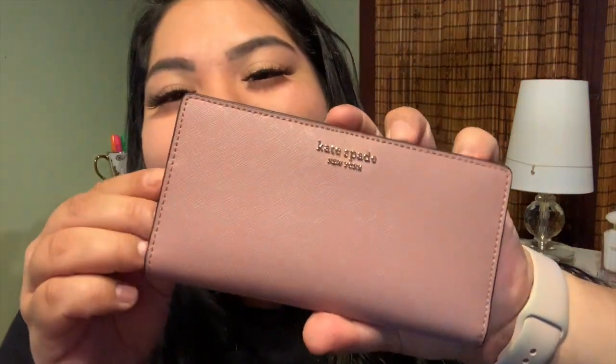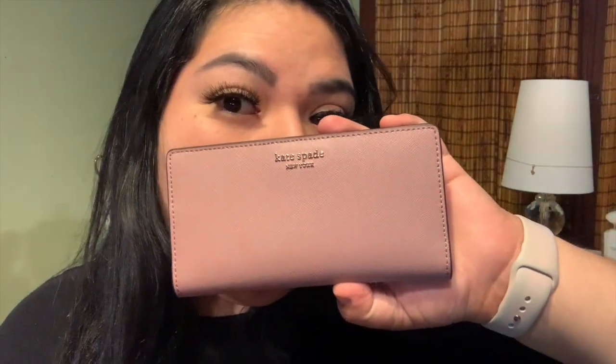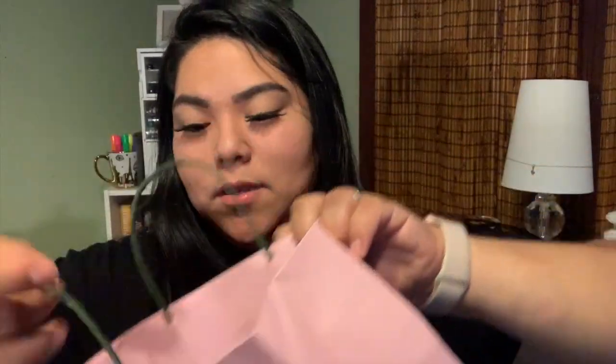But yeah, you guys, him and my sister-in-law got me this one. What do you guys think? And it's really nice. It has a little zipper on the back. You know what I'm saying? So they got me this one right here. Okay, so that was my Kate Spade haul. It was just that one thing.